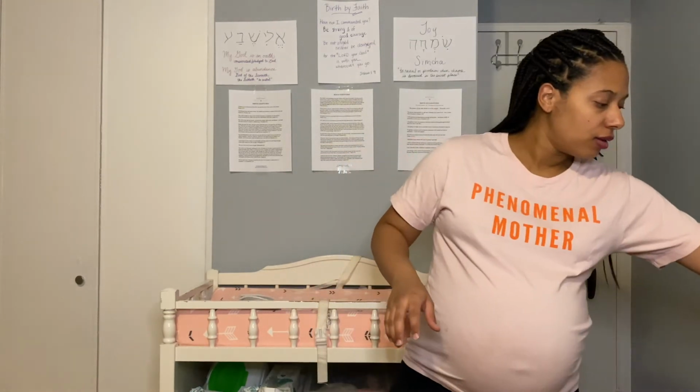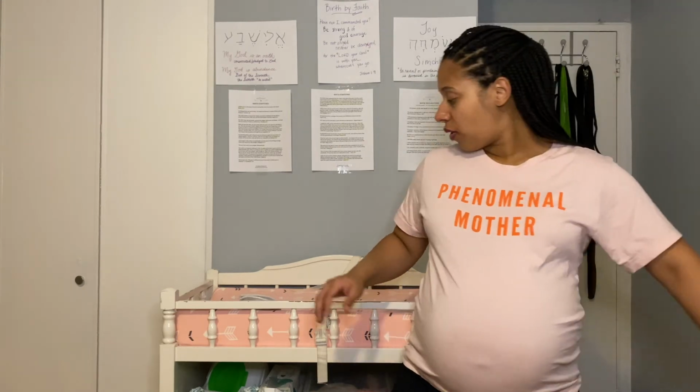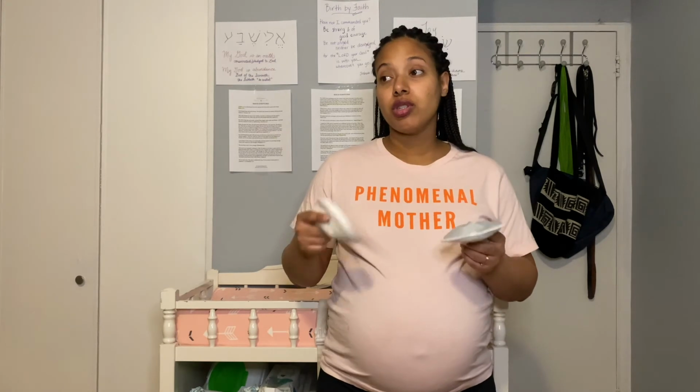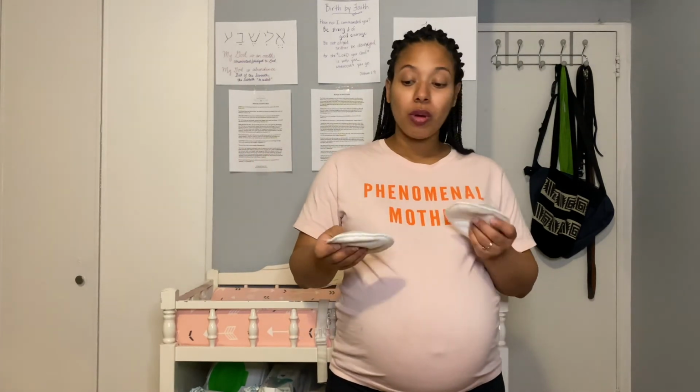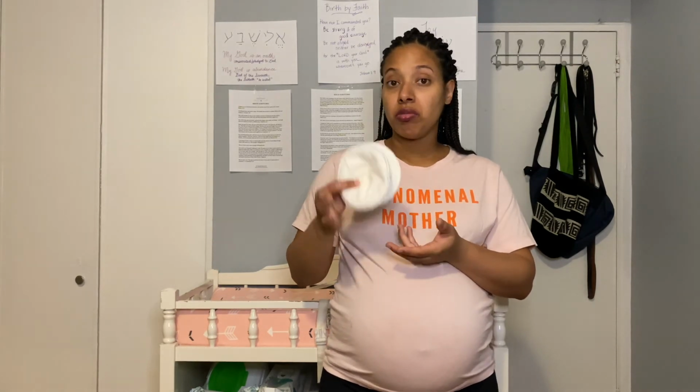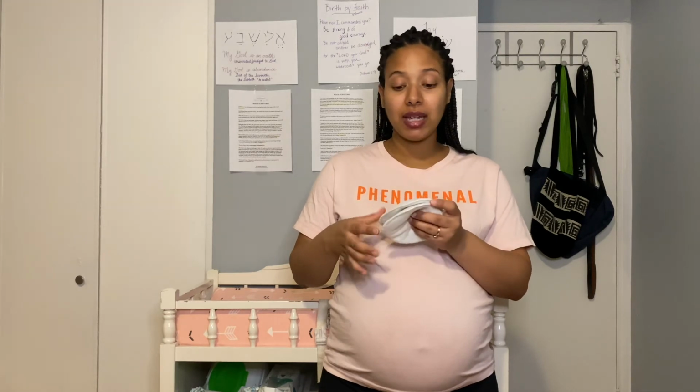And then what I have also found really helpful are these reusable inserts. Now, people often talk about the ones you can stick in your bra, but they're not reusable. You kind of have to throw them away after one use for any leakage. But what I love about these is that they feel like a towel on your breast, and you just throw them in their little baggie and wash them with the wash. Absolutely love these as well. And so I will link these down below for you as well.